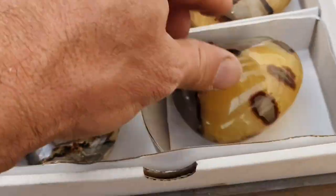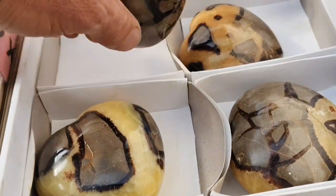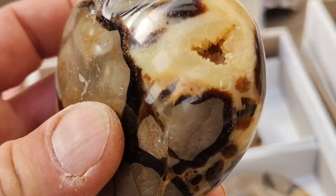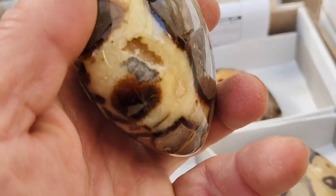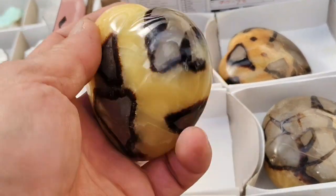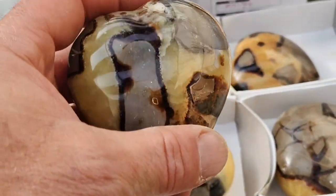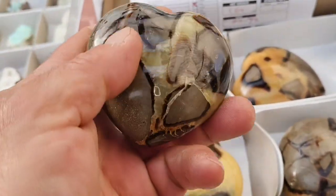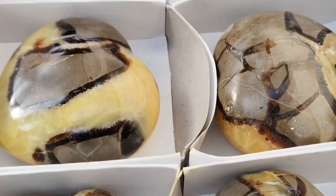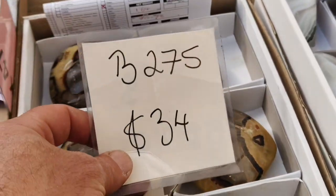There's 6 of them, 1.64 kilograms. They're rated as very good to A grade. This one's got a nice little vug with dogtooth calcite. Very nice flat of aragonite calcite hearts. It's going to cost $34 only, which is pretty damn cheap for flat 275.